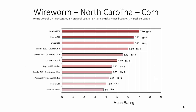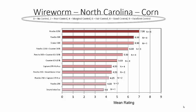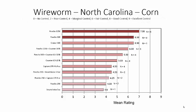What I've done is I've created a table, and I've looked at a bunch of the trials that I've had throughout the years, and I've rated these insecticides on a scale of 0 to 9. 0 being that insecticide is not effective at all, 9 being it's 100% effective or excellent control. You can see that N equals, and that just represents the number of trials that the insecticide's been in. So for Poncho 1250 and wireworms, I've seen it in 4 trials, whereas an insecticide like Cruiser 500, I've only seen it in 1 trial.